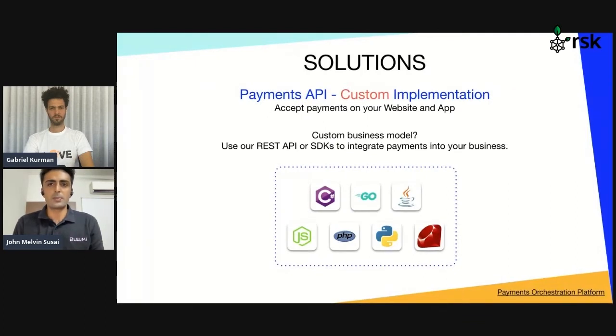The next option is directly calling the API, where we have created a REST API and SDKs for major languages.